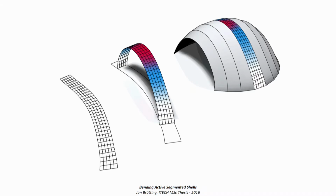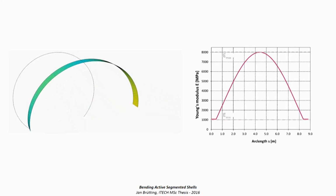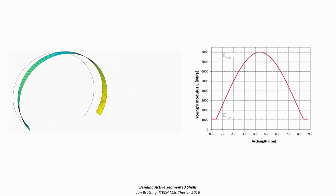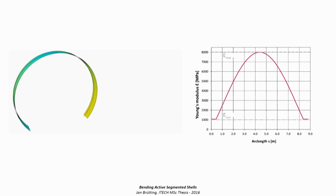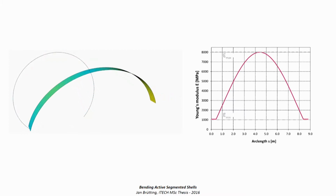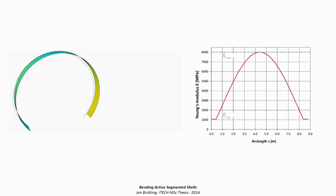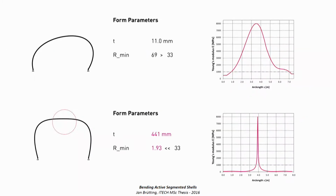But if we distribute it differently, we can design our surface and arrange the material according to our design criteria. In theory, it would even be possible to bend an arc where we go from basically zero stiffness to very high stiffness. It doesn't follow the elastica curve anymore, and we can bend a perfect circle, which of course in reality is not possible because we cannot have zero stiffness.